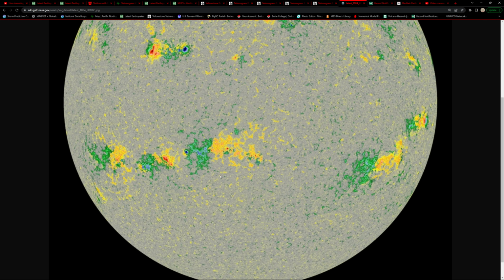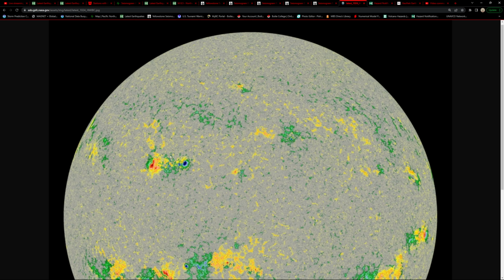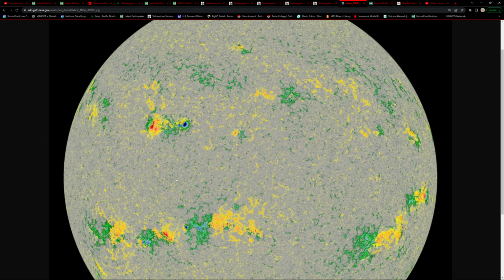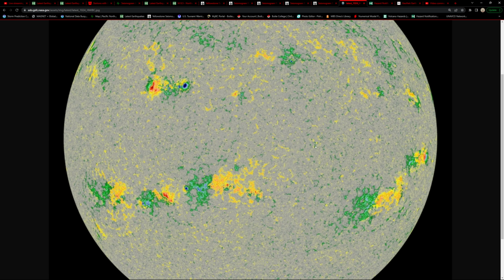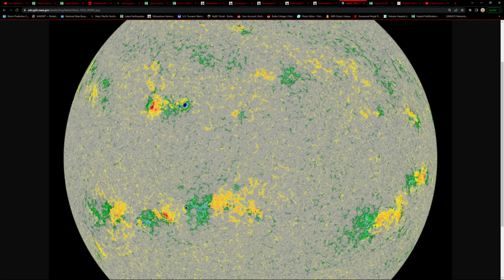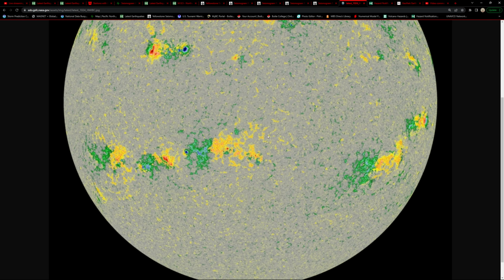This is the current visible disk here, Earth-facing side, and the magnetic polarities on the colors here. Looks like we lost a little bit of strength here from this sunspot. It doesn't look quite as complex or unstable as it was last night. These things can pop up out of the blue, and sometimes they can disintegrate as well pretty rapidly. This sunspot here on the southwestern limb still looks fairly complex, but it is shifting away from the Earth. Not a whole lot here on the northern hemisphere of the sun. Most of the active regions are here on the south part, and even then, some of these look like they may be fading.